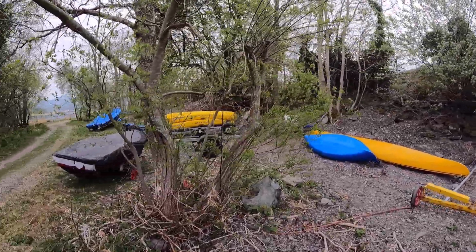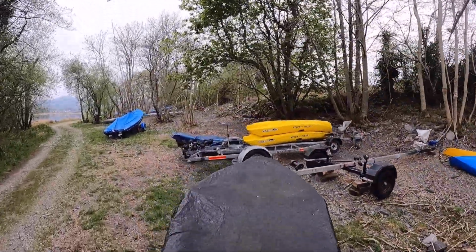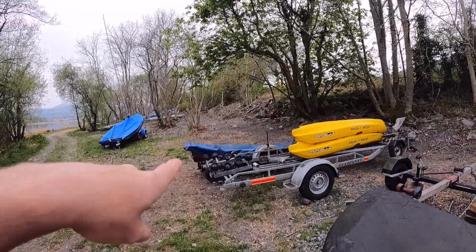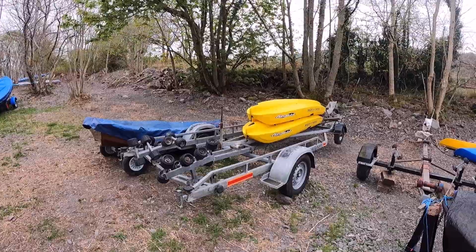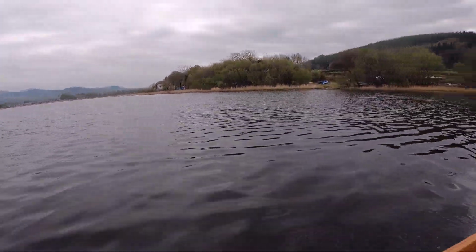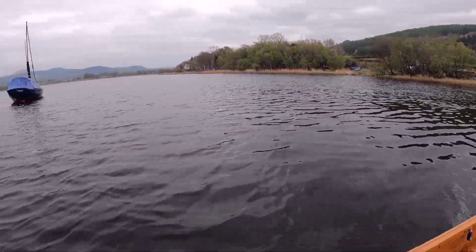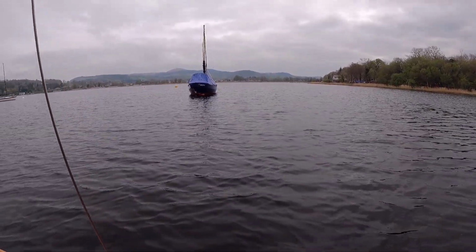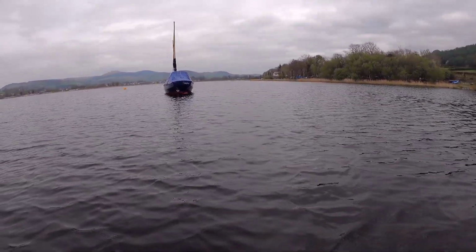A couple of canoes are here. I think these were here last week as well. I know this is a colleague of mine's, his tender and Drascombe lugger trailer. No wind, we're motoring. Just come off the slip there. I thought we'd do a little tour of the boats here, just see what they are.